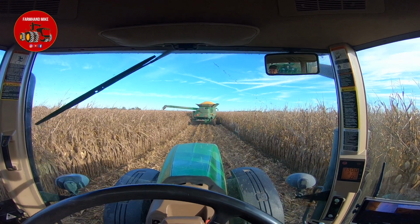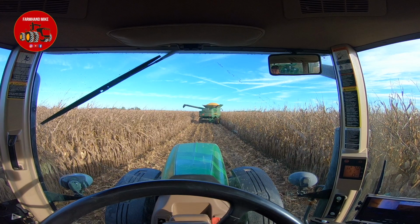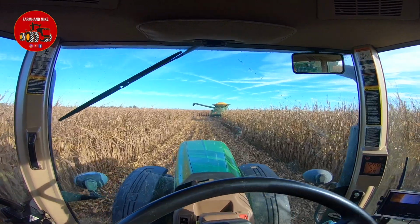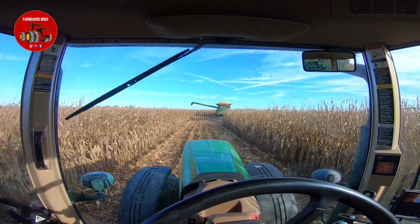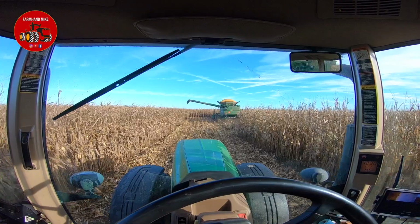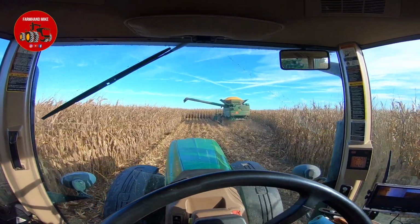Okay, he is full. And we're just a little more than halfway through the field here. These rows are road to road, so 1 mile. So as you can see, he's just cutting over. He's gonna get 8 rows off over here, and then I can pull up beside him and unload, but it's gonna be tight.